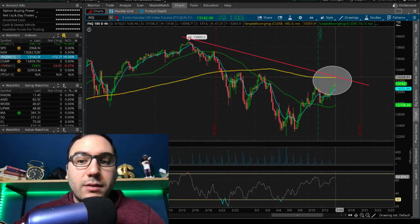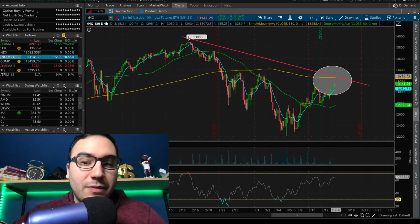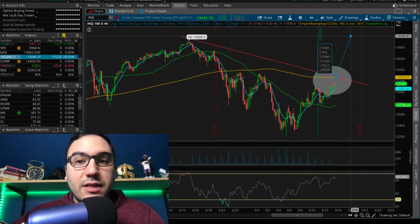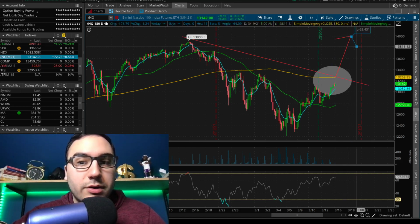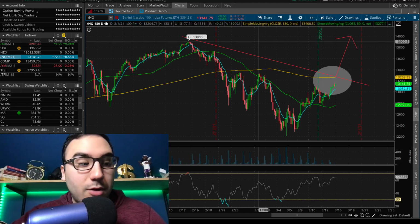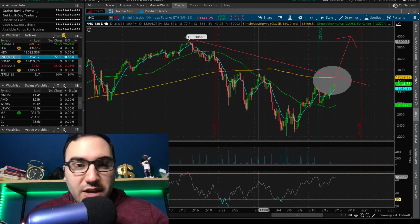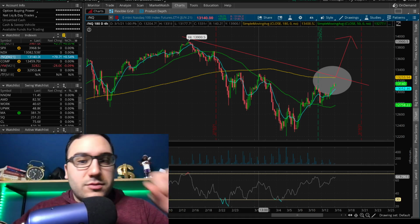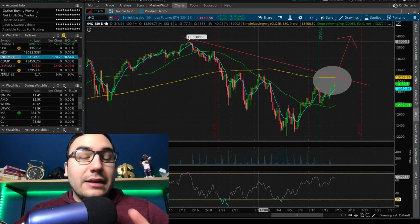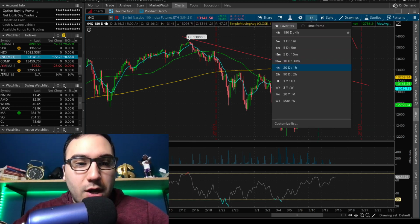But the second we end up breaking out of 13,250, 13,300, 13,400, that's going to be a very good sign that the NASDAQ wants to break out even further, the NASDAQ 100, that is. And who knows, we could end up going to the highs and then catching up to what the Dow and the S&P have been doing, because, again, those are already at the all-time highs. Excuse me, guys. But the NASDAQ, not quite yet.